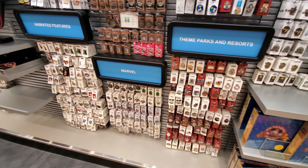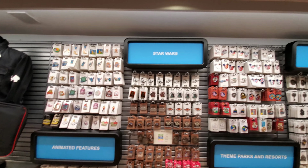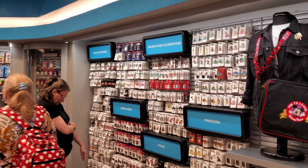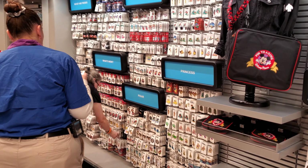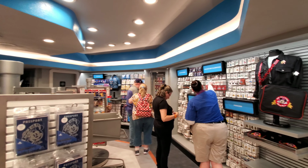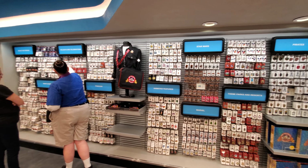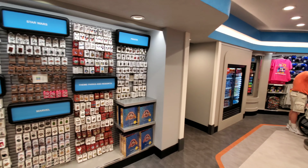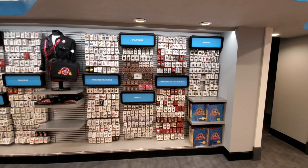And they got Marvel right here. Some animated features and Star Wars. Definitely one of the fan favorites. And then over here, the last pin area, they have Mickey and Friends, Holidays and Celebrations, What's New, Pixar, and Princess. So as you can see, this whole back wall in the store is all pins. But the Pin Central store was very big, so it makes sense that this entire area is full of pins. And it's very easy to see everything, it's very well laid out, and they even have more stuff than just pins. So you can look for pins and other stuff while you're here.